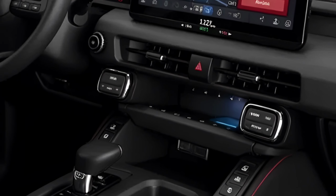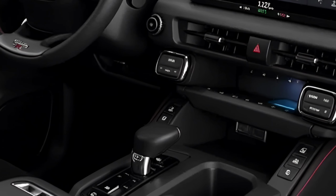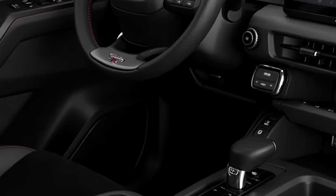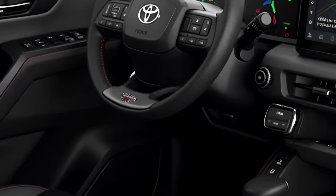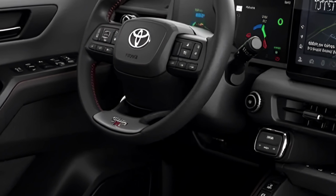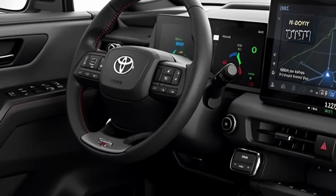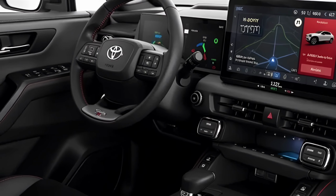Comfort and practicality remain key strengths of the RAV4 Hybrid. The cabin is spacious with generous legroom and headroom for all passengers. The rear seats fold flat to expand cargo space, making it ideal for carrying everything from groceries to camping gear. Multiple USB ports and wireless charging ensure devices stay powered up, while the panoramic sunroof and ambient interior lighting add a touch of luxury to everyday drives.